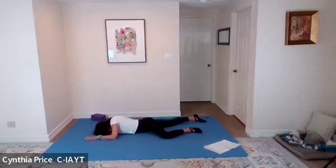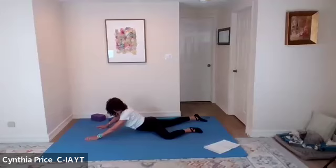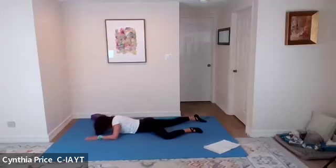And then repeat that movement a couple of times. Keep adjusting your hands so that you find comfort. Inhale lifts, and you look over your shoulder, and exhale lowers. And just one more.